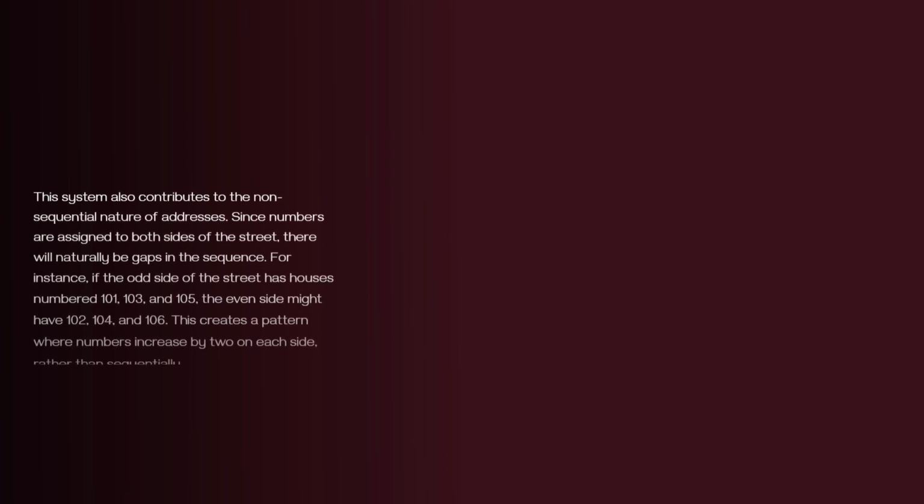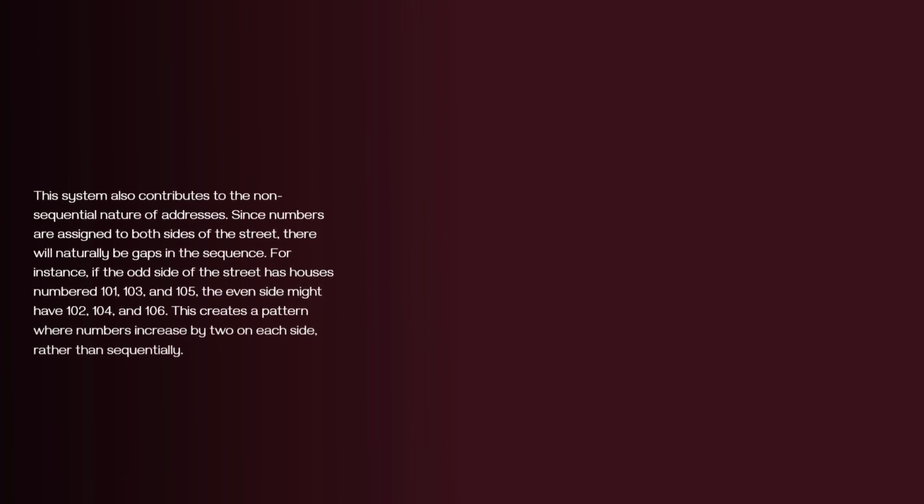This system also contributes to the non-sequential nature of addresses. Since numbers are assigned to both sides of the street, there will naturally be gaps in the sequence. For instance, if the odd side of the street has houses numbered 101, 103, and 105, the even side might have 102, 104, and 106. This creates a pattern where numbers increase by 2 on each side, rather than sequentially.